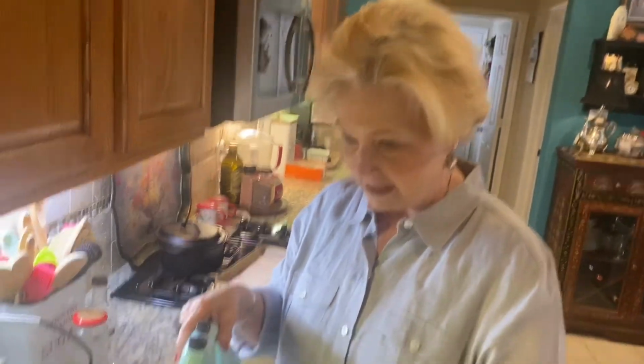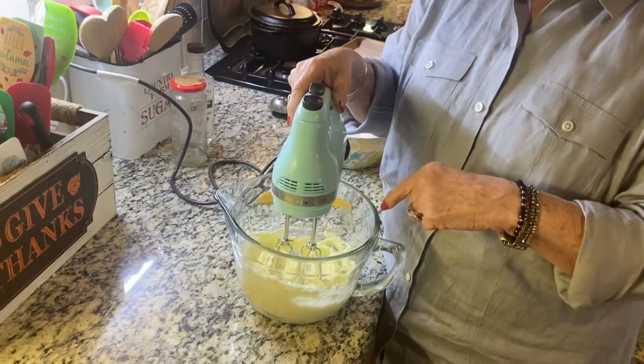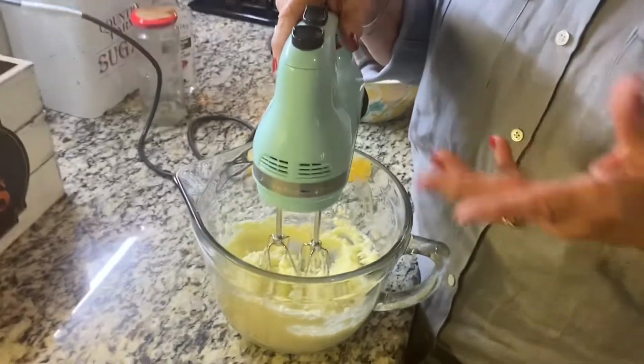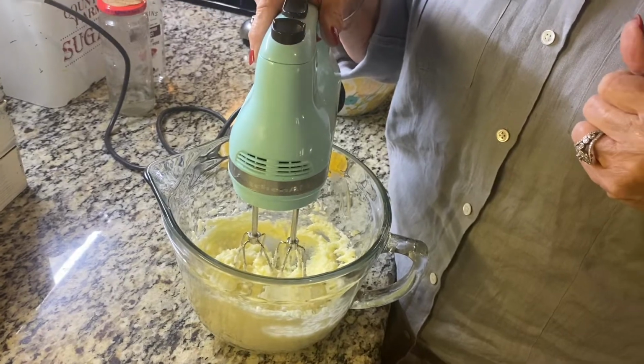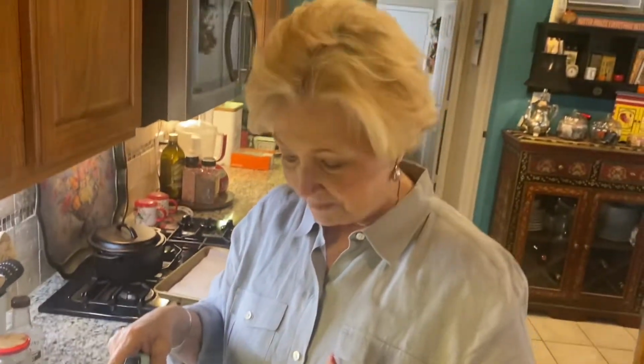That's all this is, and I haven't added the eggs yet. I was just finishing mixing this, and I told Randy, you know what, since we're making this recipe again today, let's go ahead and try to video it and put it on the blog and on the YouTube channel. So that's what we're doing.